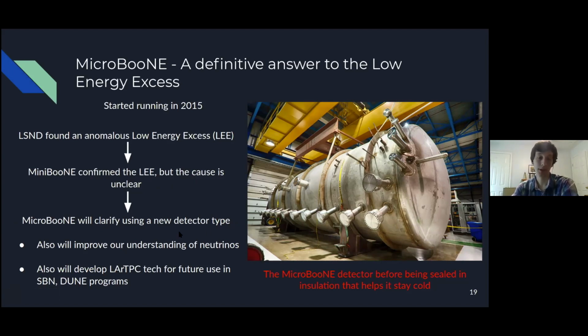And in addition to resolving this big ticket question, MicroBooNE is also going to answer some other questions of ours about the properties of neutrinos that we still don't understand. And additionally, MicroBooNE is the first large-scale liquid argon time projection chamber, but it's not the last. It's now spurred off this massive program of the short baseline neutrino detectors and the deep underground neutrino experiment. They're going to be built in the next decade, and it's going to cost billions of dollars.